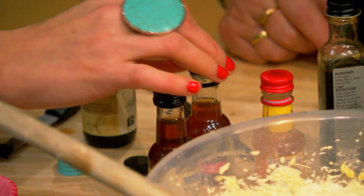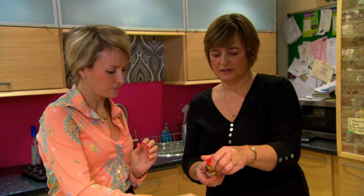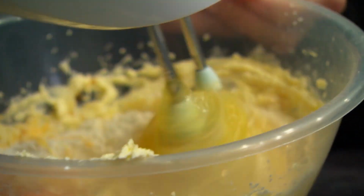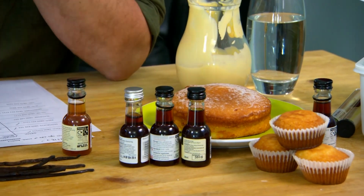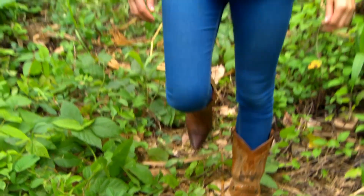What is interesting about all of these bottles is that when you have a little look on the back, you know, some of them say they've got 3% vanilla in. These don't even mention it. You know, you go to the home baking aisle in the supermarket and just are left bamboozled. We've all gone baking bonkers. But with so many different vanilla extracts on the market, how do we know which one is going to give us the biggest vanilla punch?